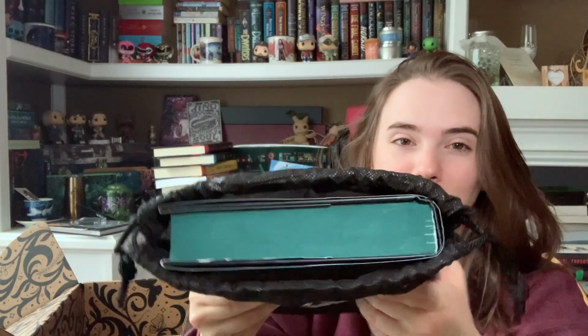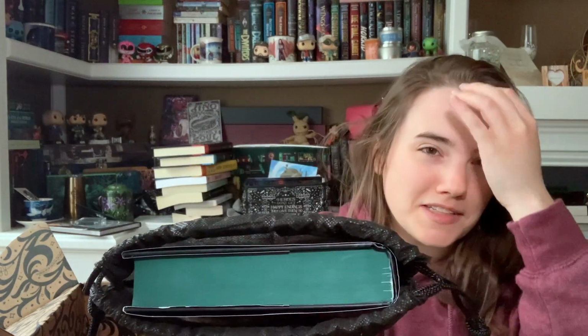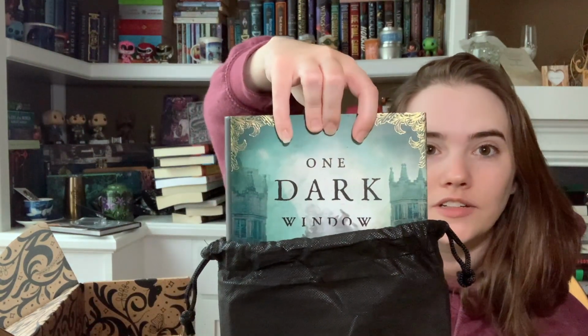So first off, let's do a sneak peek of the sprayed edges, which I always love to do. And these are different than what we've been getting. It's a nice, I don't even know what type of green that is. Emerald green? It's like a deeper emerald green. That's really pretty. And then the book goes this way. All right, and here is the book.